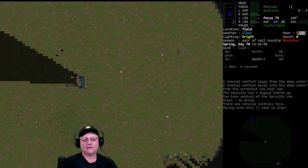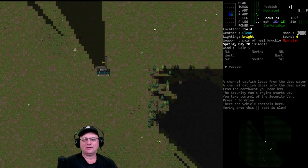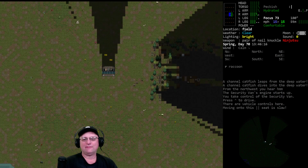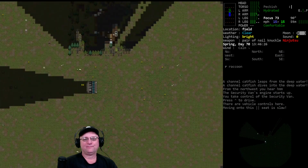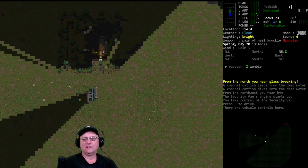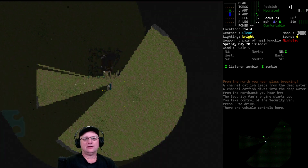For now, we're gonna head to this isolated cabin. Again, look at all the pine cones and pine boughs you can get from this one building. That is a lot of pine trees. Uh-oh, there's a zombie in there. And a listener zombie out of there.